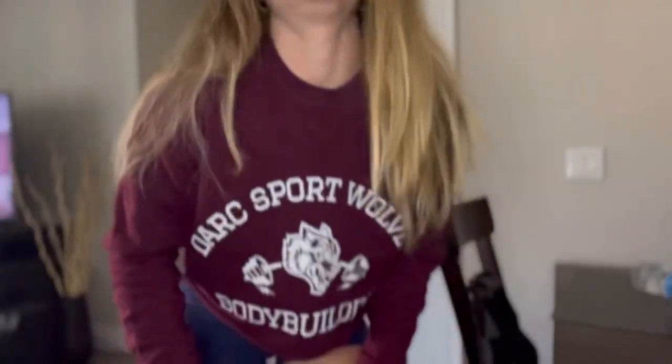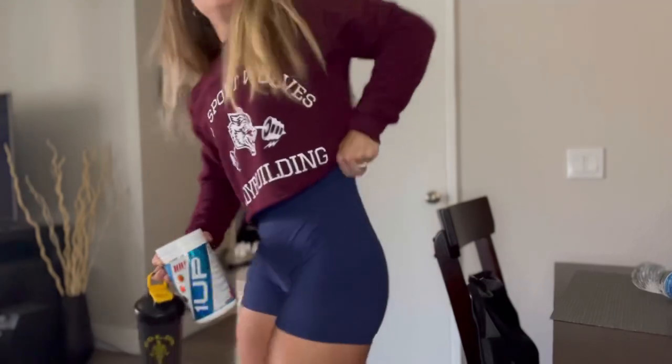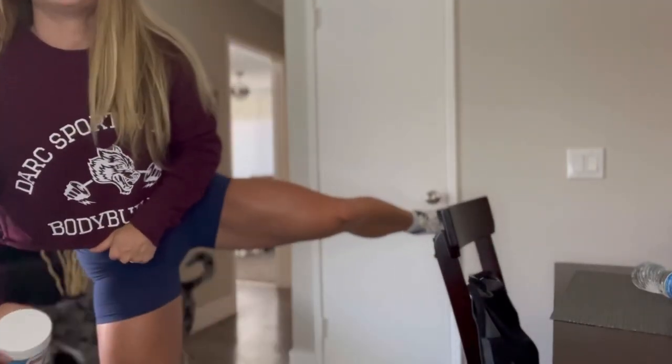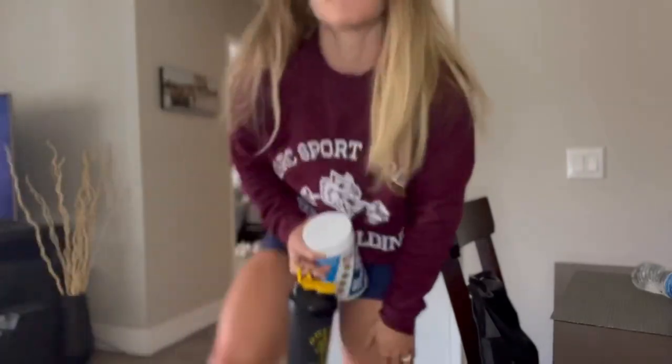Also, this is the fit today, dark sport. These are Buff Bunny, and then the basic, what's it called? Blazer. Addy, literally.